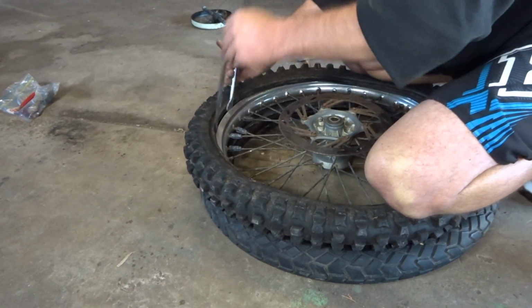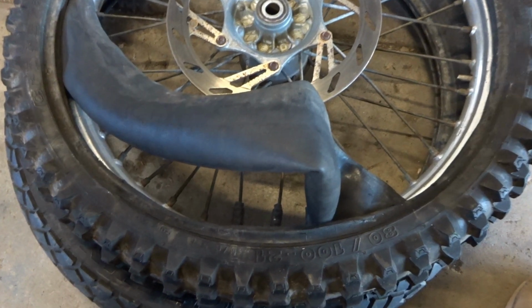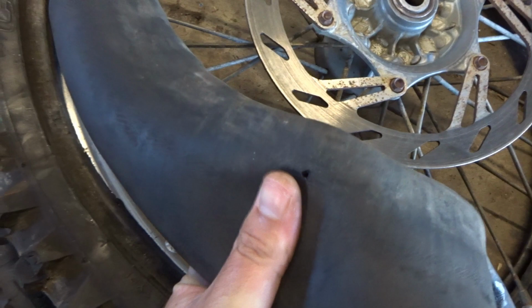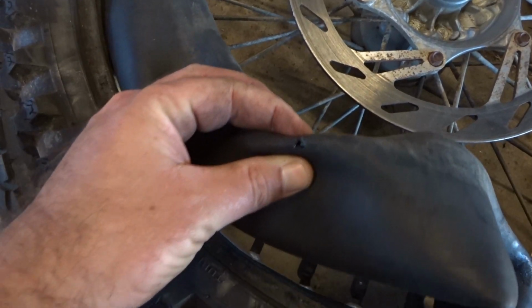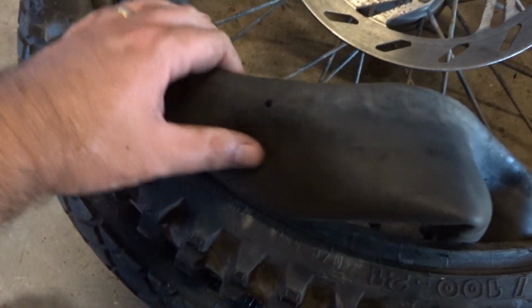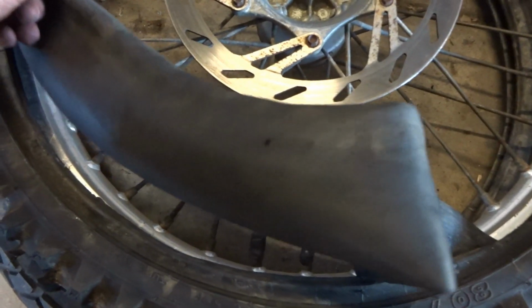Yep. Boom. Alright, so we're just changing over the tyre here, and someone, me, did a massive pinch in the tube getting it back on. Look at that! It's a pinch and a half, isn't it? I don't even know how I pinched it that bad. Anyway, got a spare tube, so we'll change it over real quick.